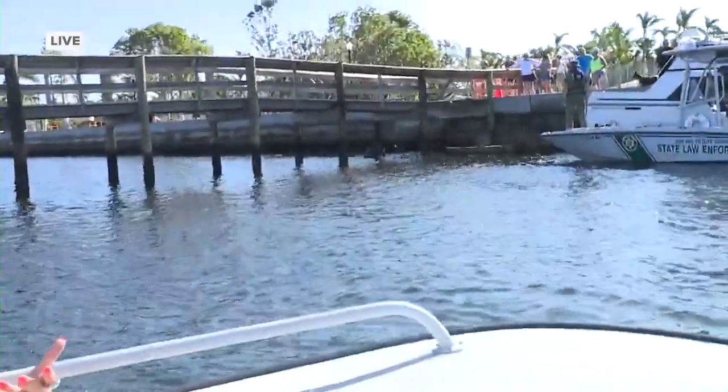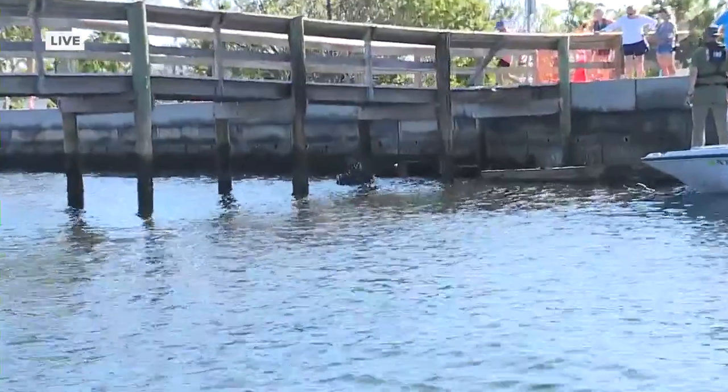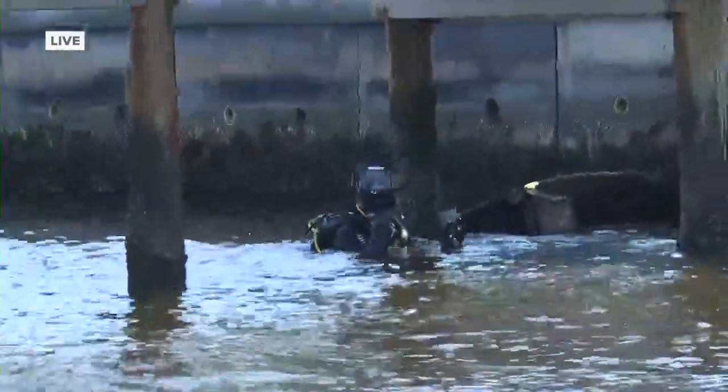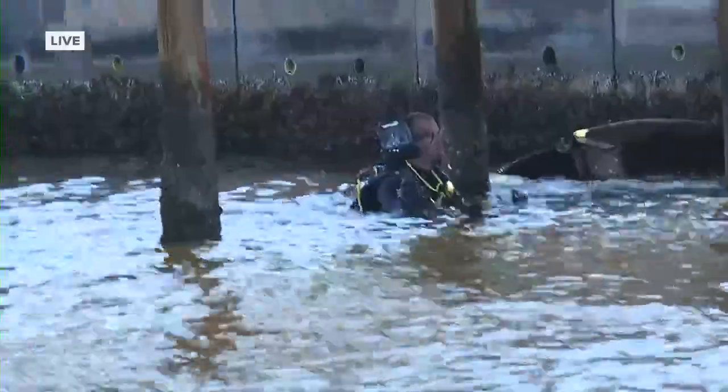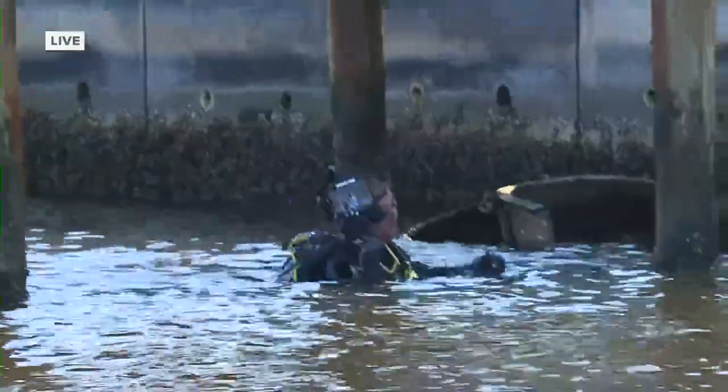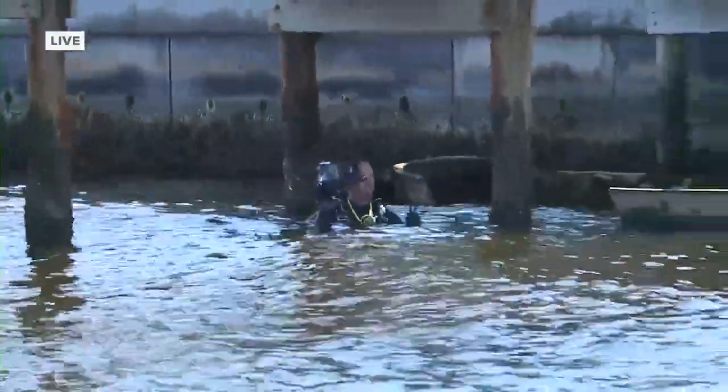Yes, we're here in Charlotte Harbor as FWC is trying to locate more of these boats since Hurricane Ian. Obviously, this is something that I've covered extensively throughout Southwest Florida. We were in the mangroves the other week while they were trying to remove boats. Now we're here in the water. If I can have my photographer Kevin zoom in over here, you're looking at Lieutenant Spody. He's been diving since he was a kid, he tells me, and this is not an easy job.